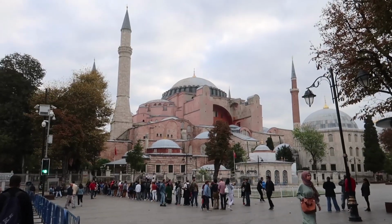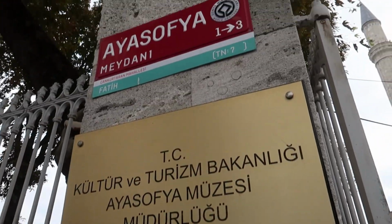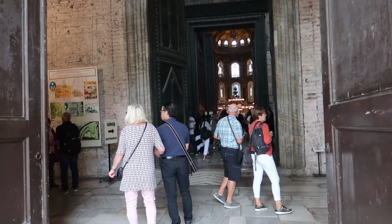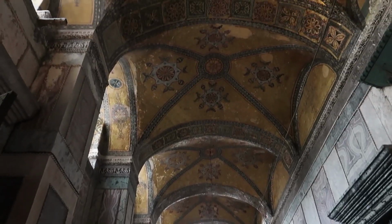Here she is, Hagia Sophia, the red one. Behind me is the Hagia Sophia, and over time it has hosted 3 different religions. But recently they have secularized it, so it's no longer practicing any religion, but is now a museum.